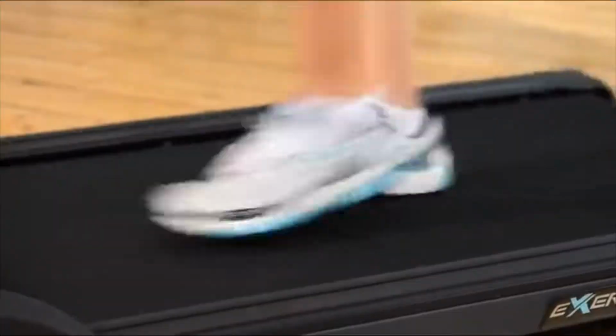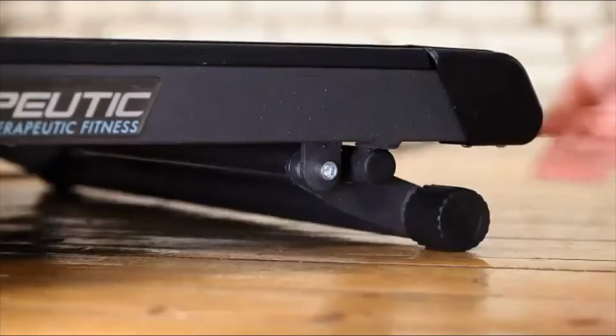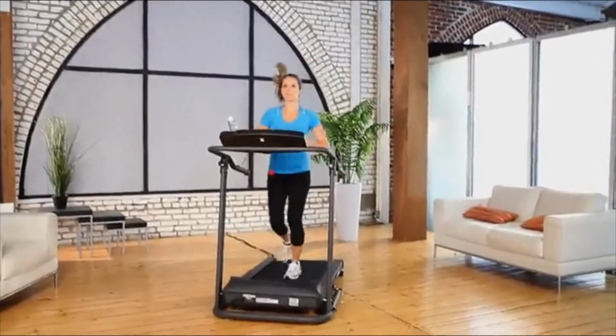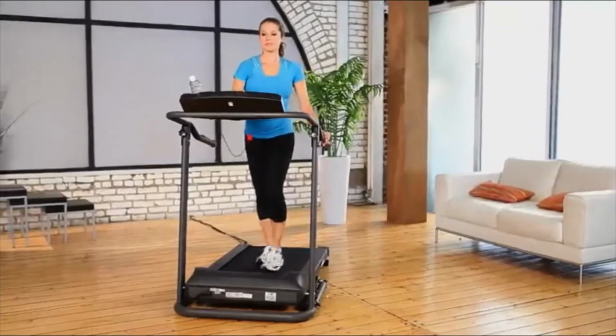The Exerpeutic Fitness Walking Electric Treadmill has a 2-position manual incline feature where you can adjust the incline position very easily to change the intensity level of your workout. Burning more calories and gaining more strength is easy when you're on the Fitness Walking Electric Treadmill.